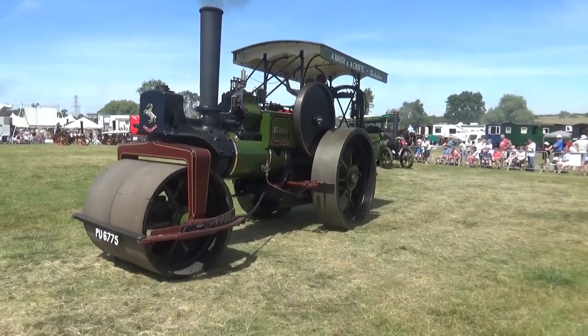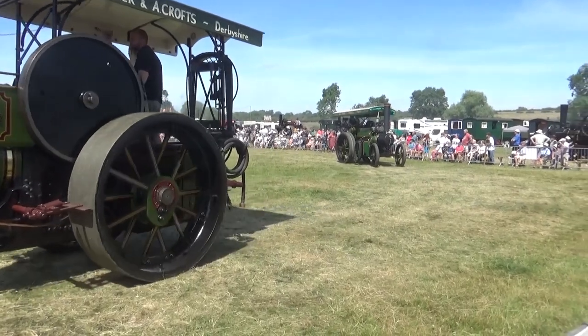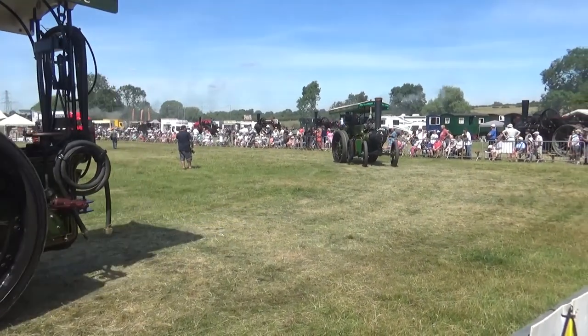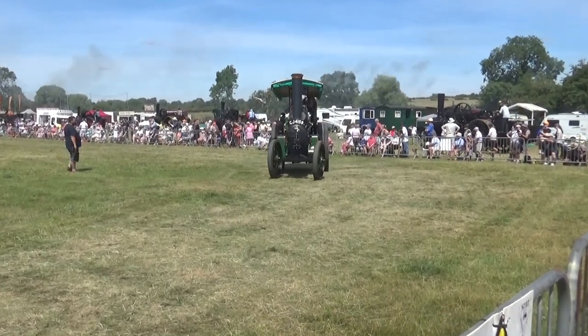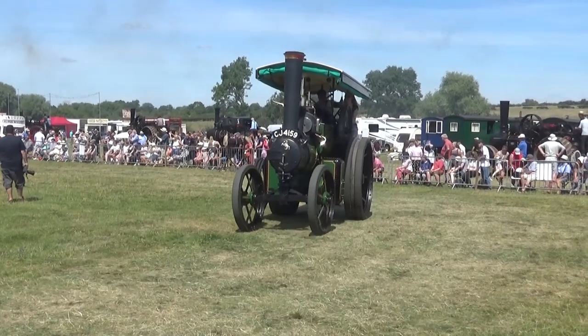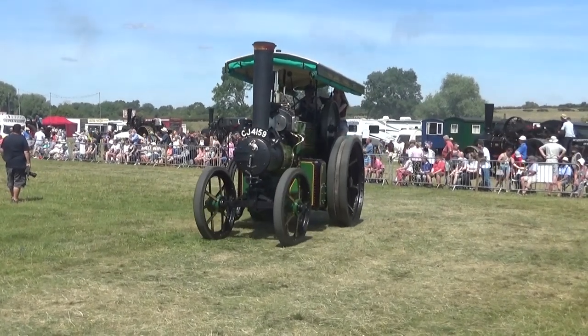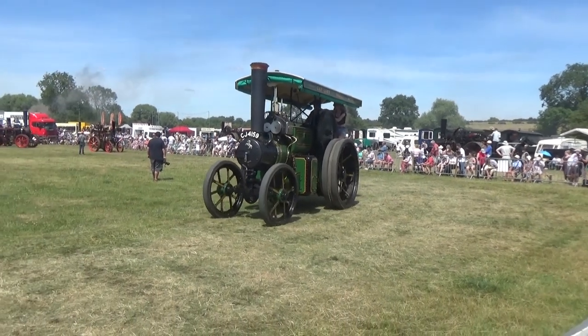Following on behind that, we have Stuart and Hazel Tomlinson from Hinckley with this big blue engine, which was built by Fowlers of Leeds. These were used on agricultural work, threshing, wood sawing, all that kind of work, going from farm to farm.